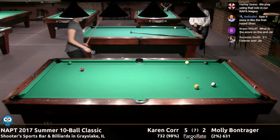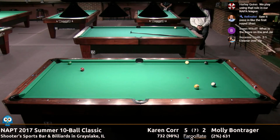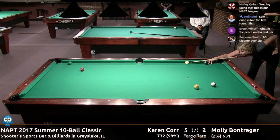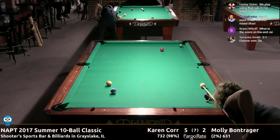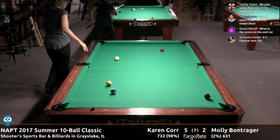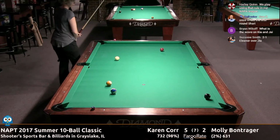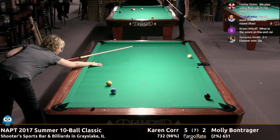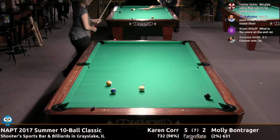All right, nice opportunity here for Molly. Cut the six in. Do you spin out of it or just let the center follow? Bounce out. Yeah, she put left spin on that. And that makes that shot a lot harder. But she didn't want to take any chance of running into the seven or anything. Whoa, perfect. She got a hold of that one. Yikes.